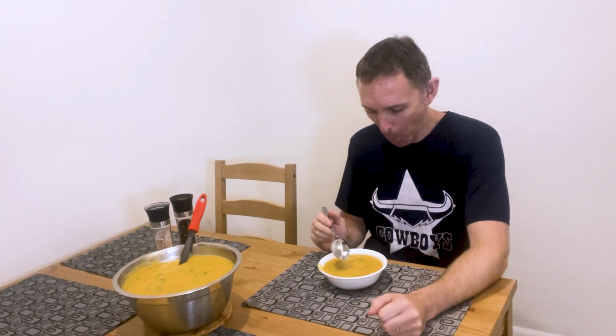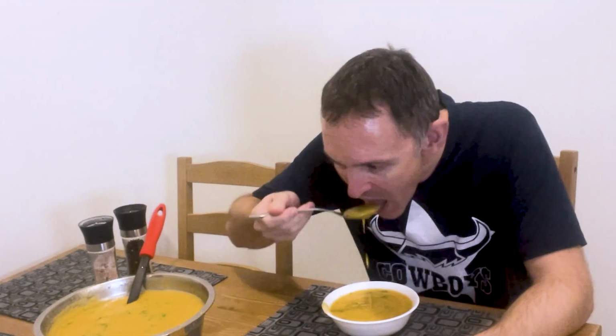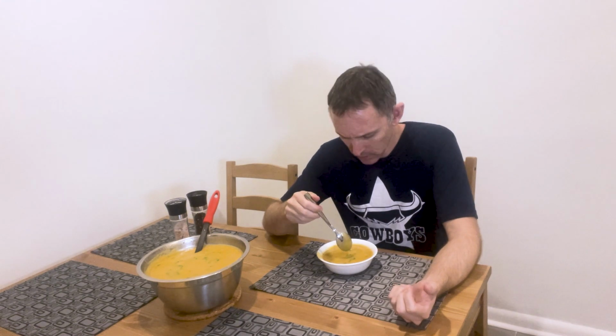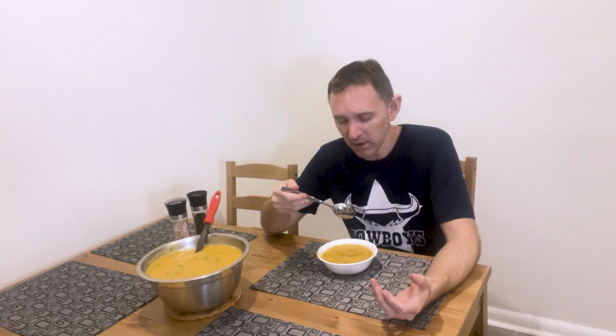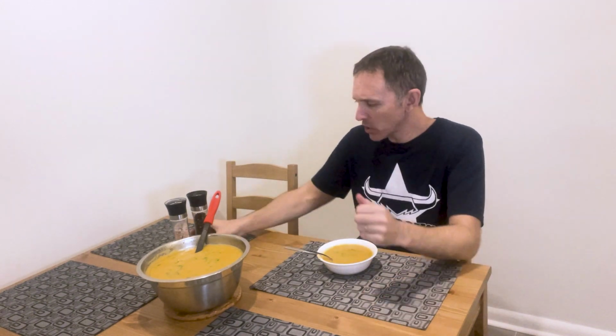Oh, you know what? That's not so bad. That is not so bad. I actually really like it. The combination of vegetables works really well together. It just has this really smooth consistency with this nutty, earthy kind of flavor, and the watercress adds this bitter edge to it, which I really like. My God. I'm going to try with a bit of salt and pepper now.